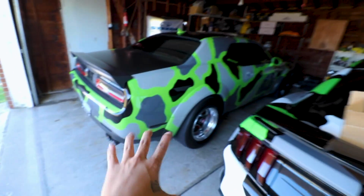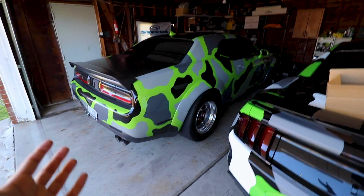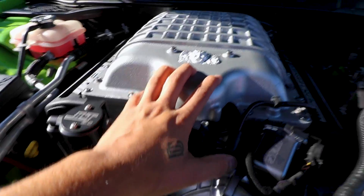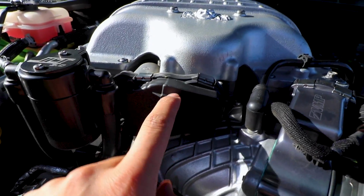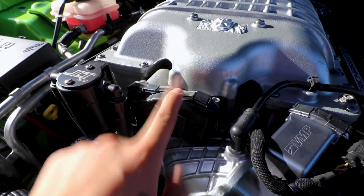Why don't I just bring the car out here so I could show you guys what I'm talking about so you guys can actually see it. So here's what I'm talking about right here. This is where the part goes. Basically, you have to take the lid off and then unscrew it. Here's the part we think went bad. This is what could be causing the car to go into limp mode.